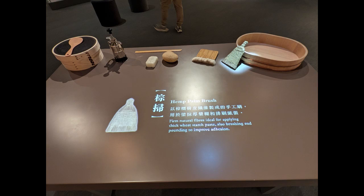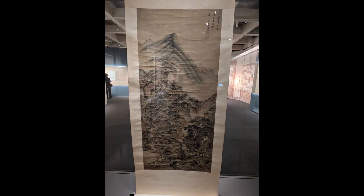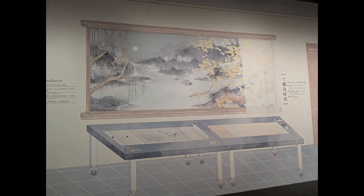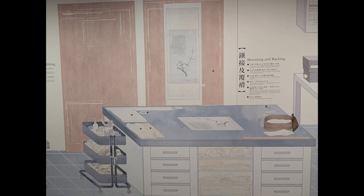Echoing the theme of merging art and science, the exhibition features a series of multimedia displays created by local art group XR Experience through the use of augmented reality technology and projection, revealing the step-by-step processes in mounting and introducing a variety of commonly used mounting tools. The designed interactive animation also allows you to gain first-hand insight into their work.